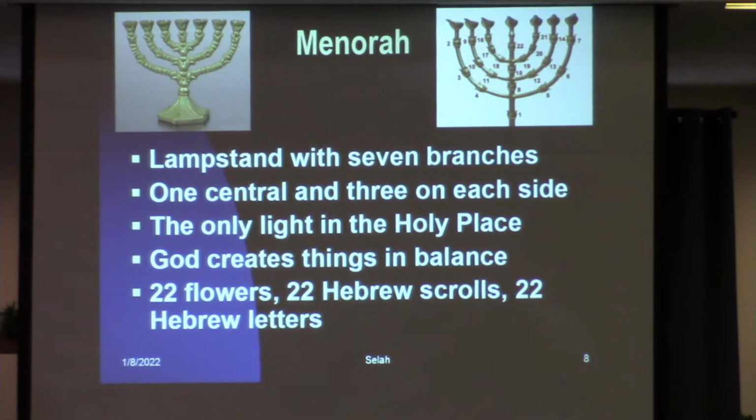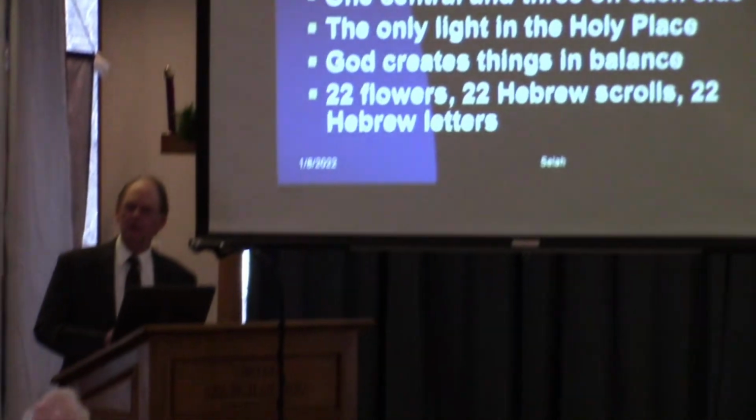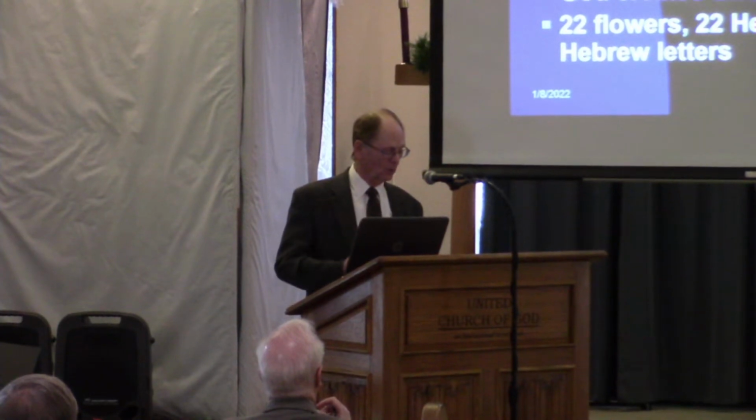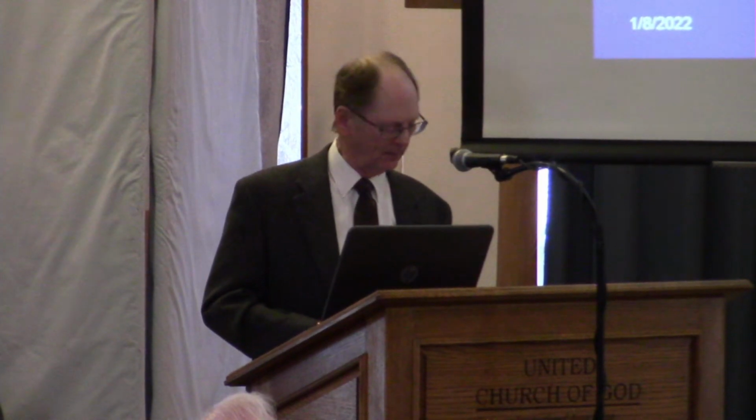Another way of looking at it is that God creates things in balance, and he reveals things in balance. And that balance is pictured by a menorah. The menorah is the only source of light in the holy place, in the tabernacle or the temple. So God reveals understanding in his word by juxtaposing ideas in pairs and gives light to the reader. Or you could say maybe one side of the menorah is physical, one side is spiritual. I guess the verse that comes to mind is Psalm 119:105 that says, "Your word is a lamp unto my feet and a light unto my path."